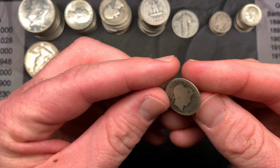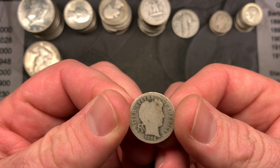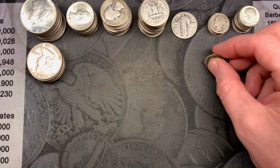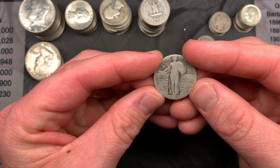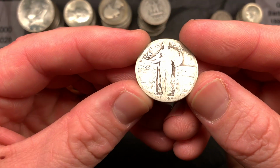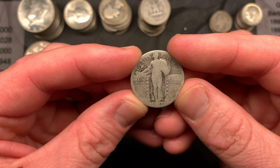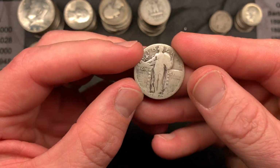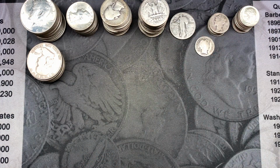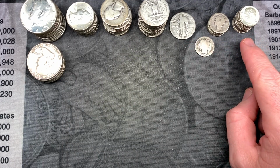And then we did get, which is pretty cool, we got ourselves a Barber dime, 1902. I thought that was pretty cool. And we had a 1926, I'm pretty sure, San Francisco. We will have to check that. I believe that is a 2, and I'm pretty sure that mint mark is an S. Check it under the scope. It's pretty slicked out. But we did get 1 Standing Liberty quarter in the junk silver, so that was cool. So I'll double check the album for the Mercuries, and then I'll get these tubed up, and we'll move on to the quarters.